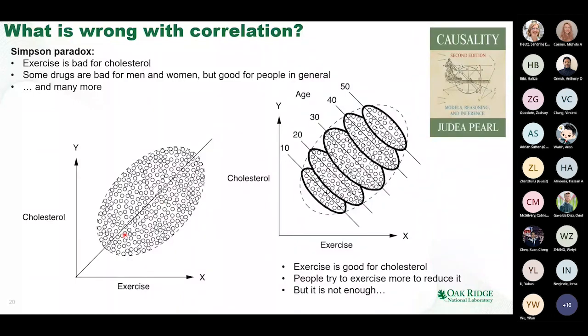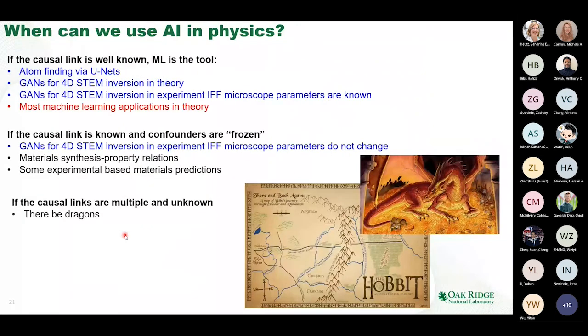And if you noticed, in the last 2 years, people talk a lot about things like fairness and explainability in machine learning. That's exactly where it comes from, because very often we cannot trust the correlative methods. So the question can be, when can we actually use machine learning in physics? The answer is that if we know the causal links, machine learning is the right tool. Most applications of machine learning methods in theory, I mean, theories generally know what is the cause and what is the effect. They can use machine learning. We can use it if the causal links are known and confounders and observational biases are frozen, so within a limited experiment. But if the causal links are multiple and unknown, then there be dragons.